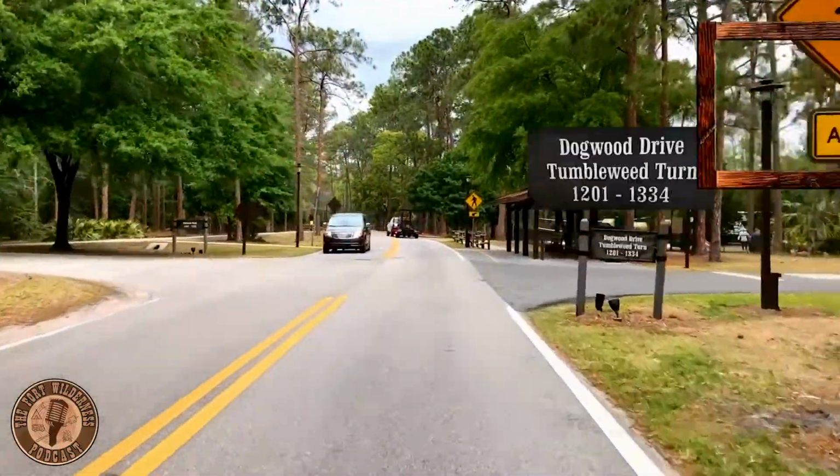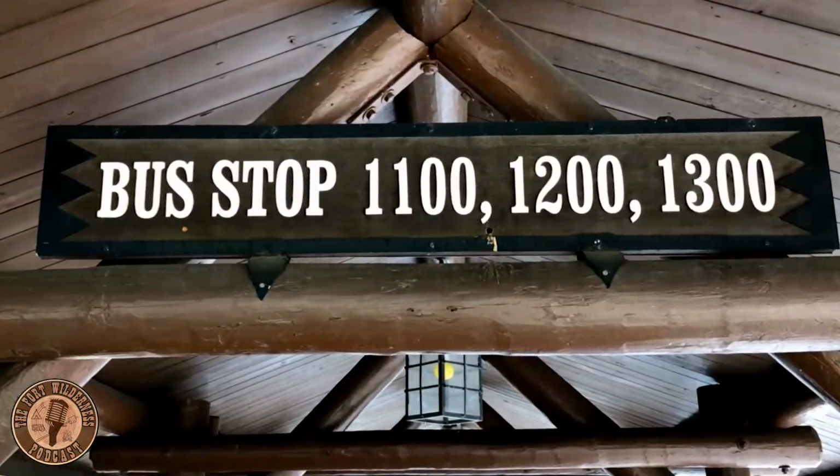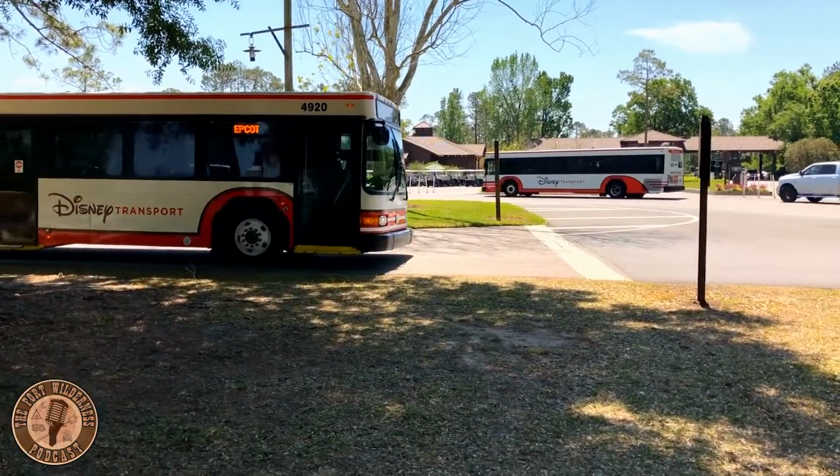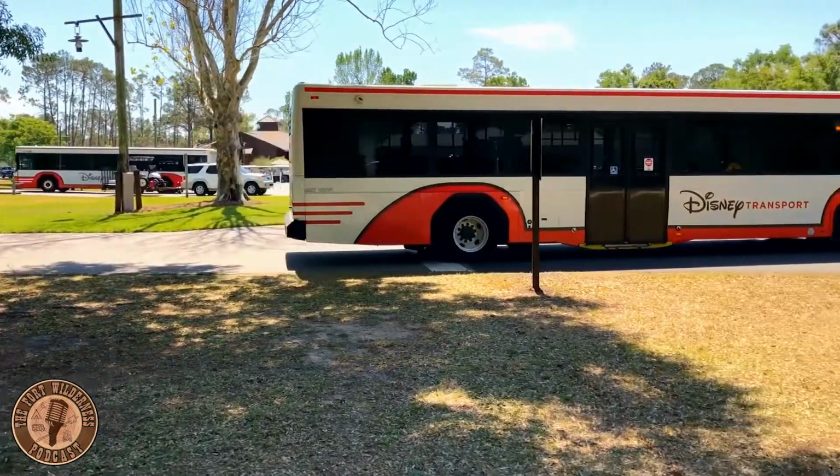Continuing on straight, you'll see the signs for the 12, 11, and 1300 streets and all of their bus stops. If you get behind a bus, you might have to wait, but not for very long. These buses keep a tight schedule. And as a friendly reminder, you cannot pass a bus on the road at any time.